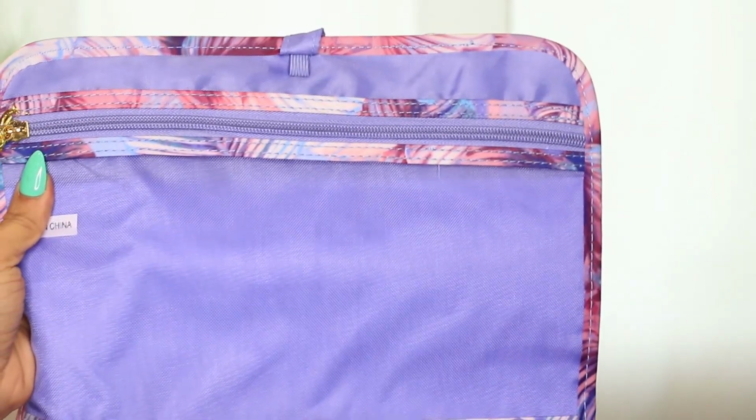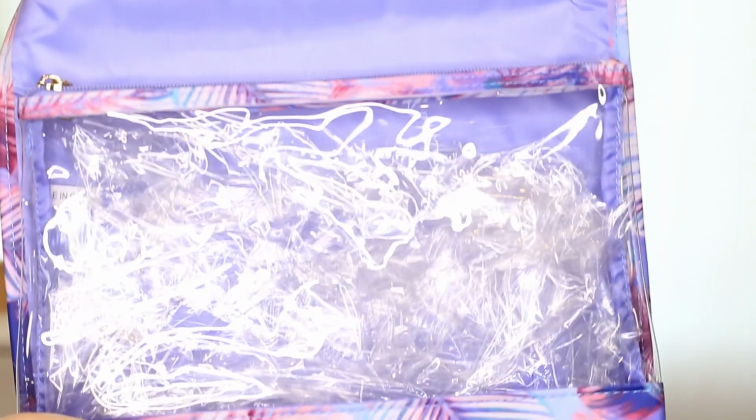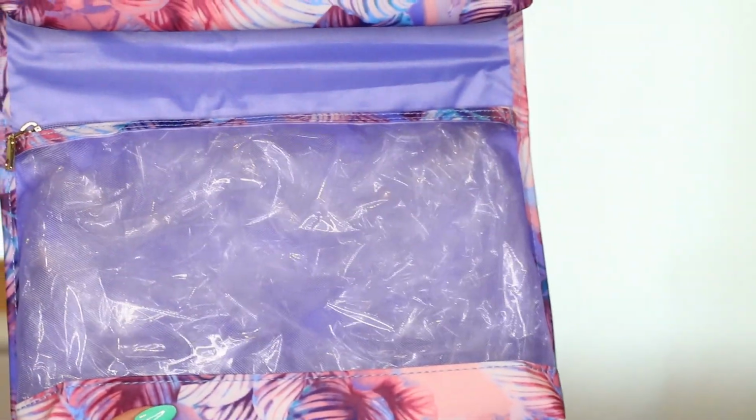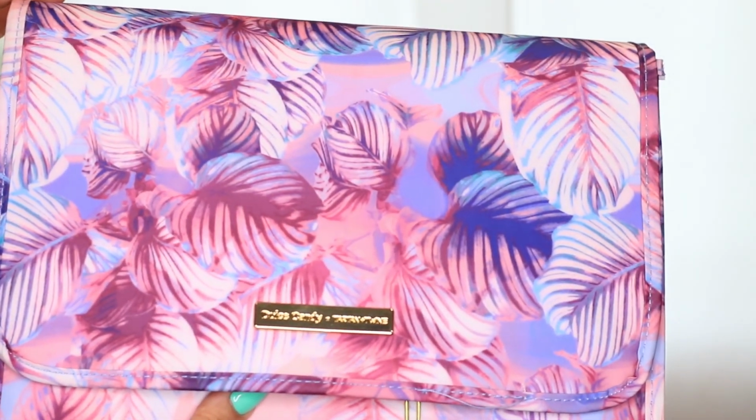This one comes with 3 zipper bags. One is completely attached to the bag, which is the top one, has a little zipper, and then the second one is a plastic one, which is just attached with Velcro, and then the last one is a mesh one. So I think it is very pretty. It's a very beautiful bag. It's pretty big, so it does fit a lot, and I just like the design. It looks really nice.